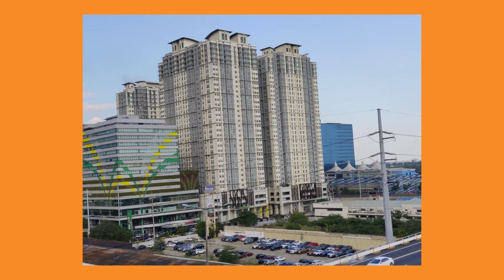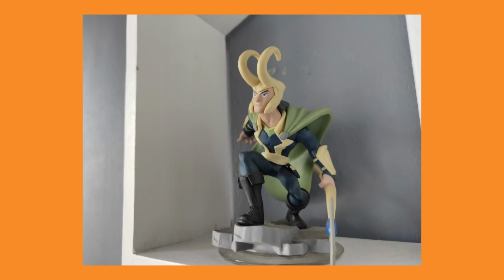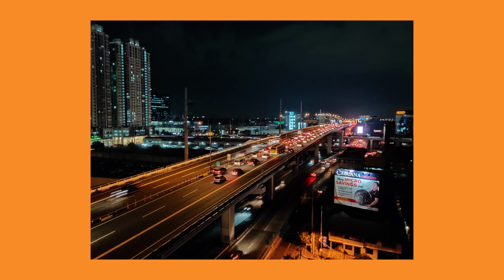And in daylight shots with even exposure, you can really see it. There's a pleasing degree of sharpness and colors look nice and natural. You can even get really close to your subject since there's a built-in automatic macro function, and portrait mode is great at separating the subject from the background. Low light though is where this phone really shines.